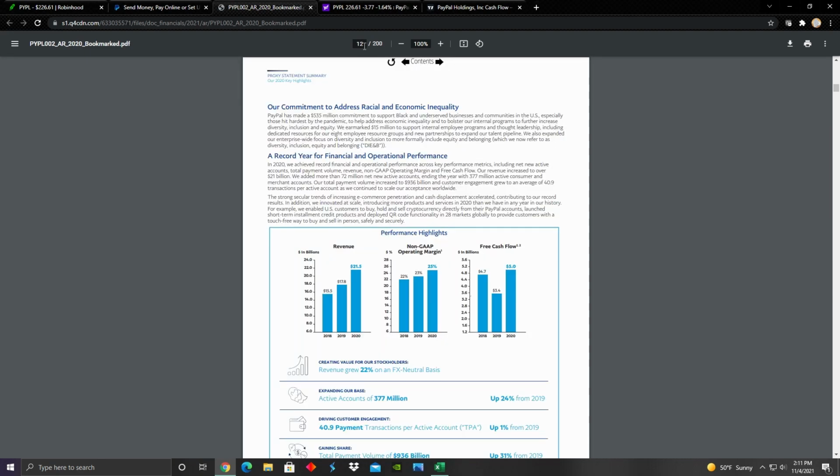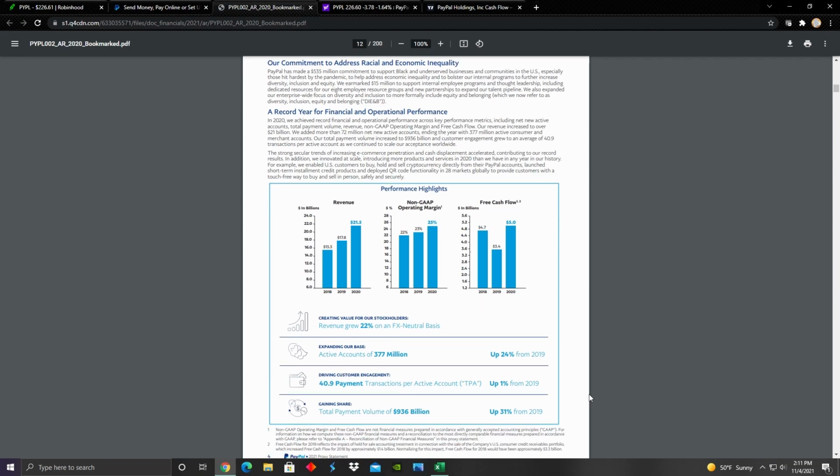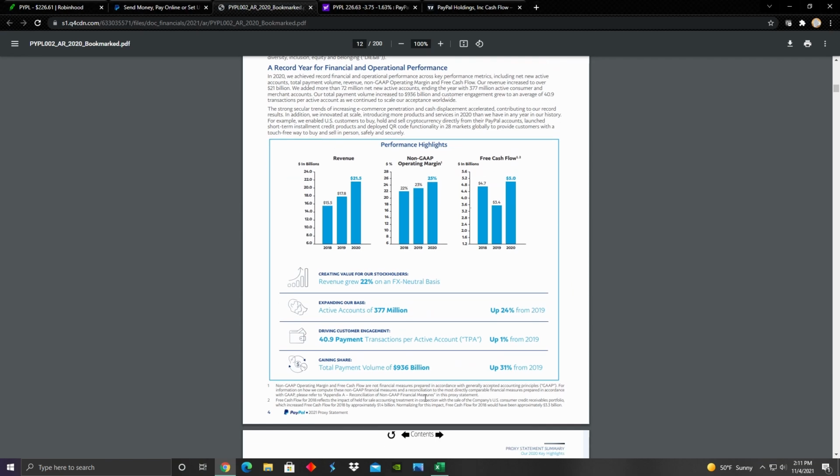First page that I'm going to go to is page 12, and we can see right here PayPal's financial statement, their annual report. It looks to be a little bit more interactive than some other annual reports that I've read for different businesses in the past on this channel, because they have a lot more charts and a lot more graphical representations of their data points.